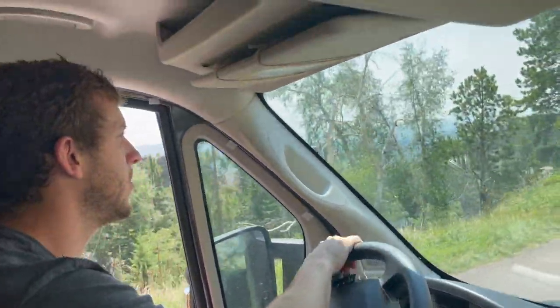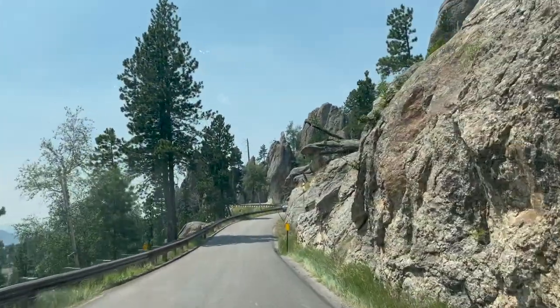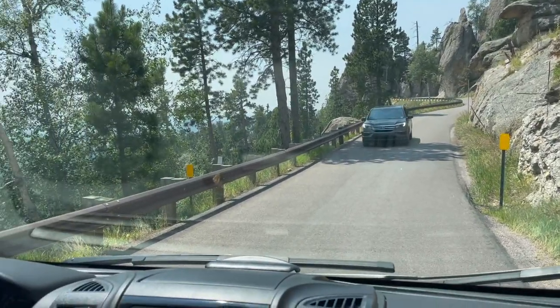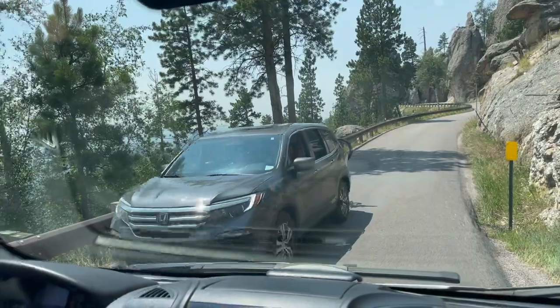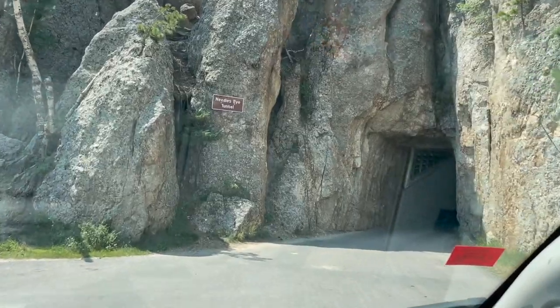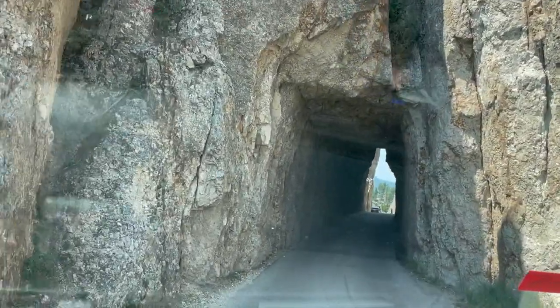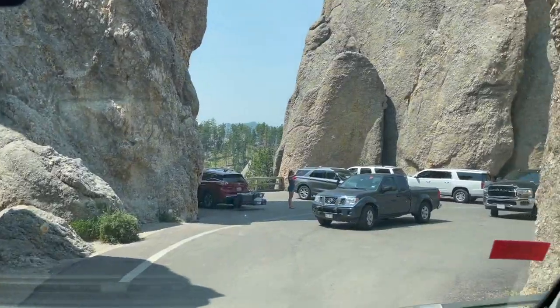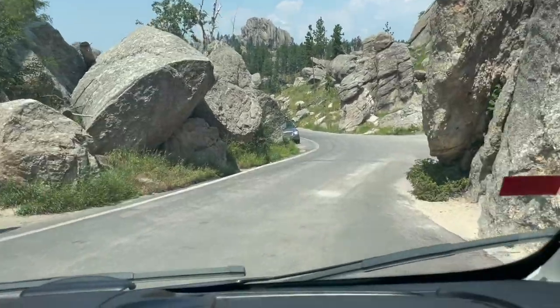We are getting ready to go through this very narrow tunnel. Even this road. Oh my gosh. Can they even get by? Wow, this road's crazy. Oh boy. Oh wow. You're good on this side. It's so close. That was scary. Woo!